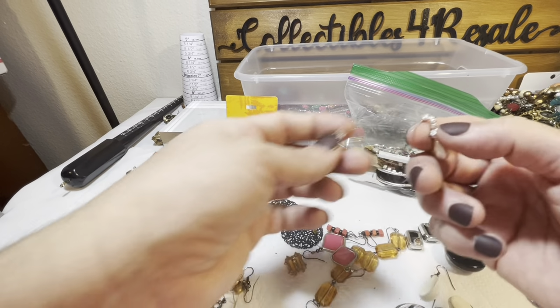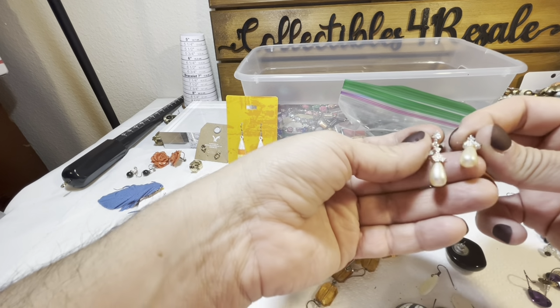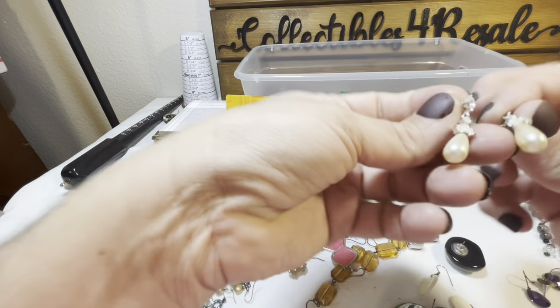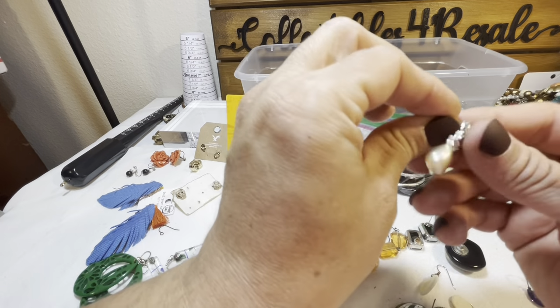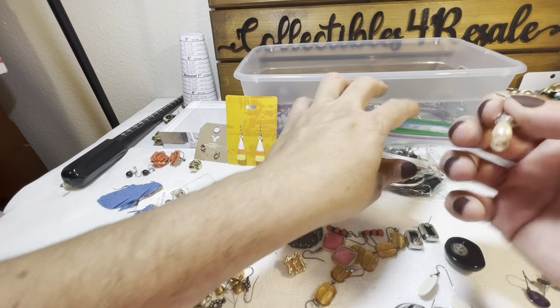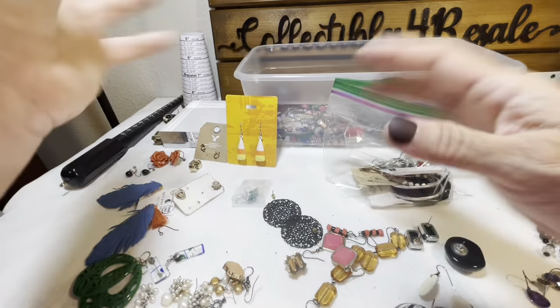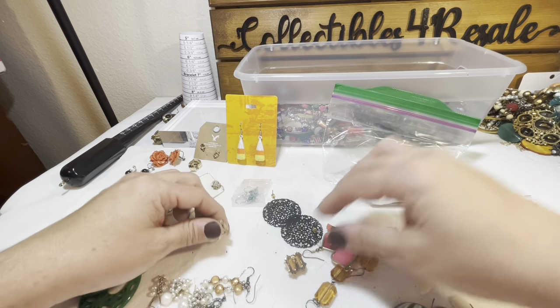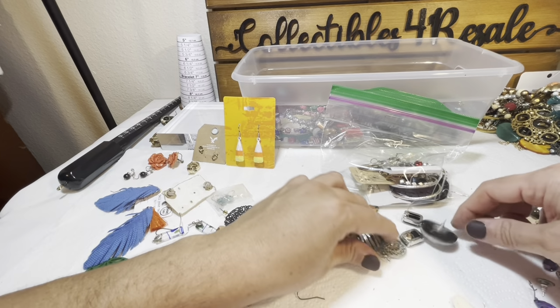Oh, yes. We have these pretty little clear stones and little teardrop faux pearls. They have a really nice little iridescent shine to them. They have the post backing, and a lot of these don't have backs, the closure, but if I find something, I'll just throw them on there. I know I've got extras laying around. Let's see. And those are all going to be one.